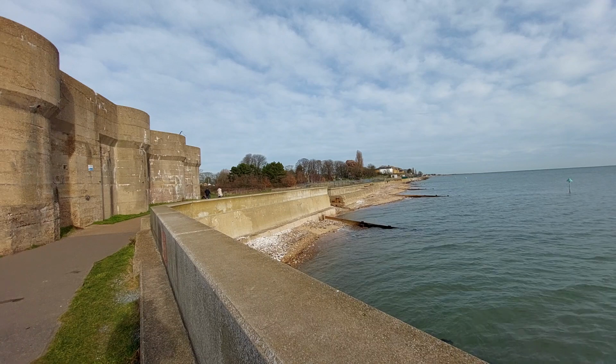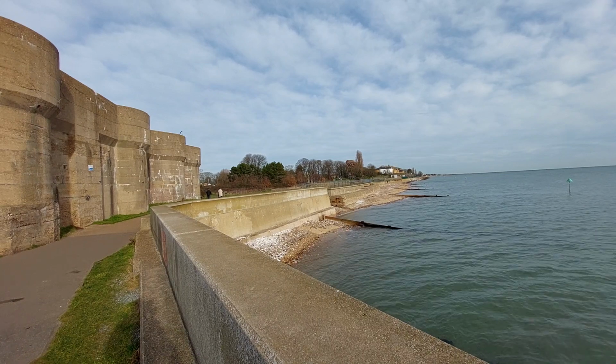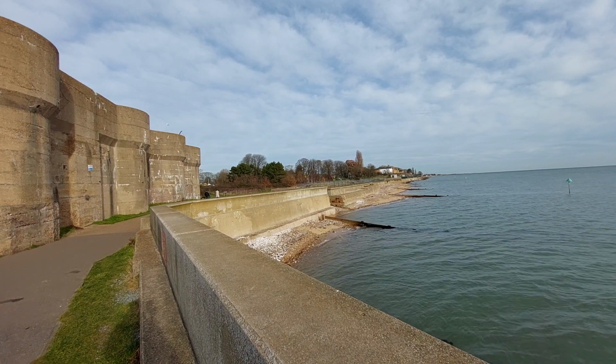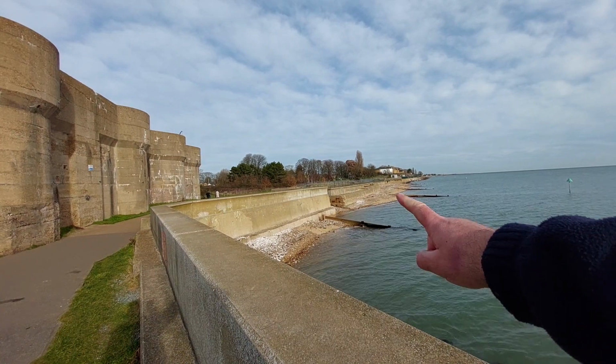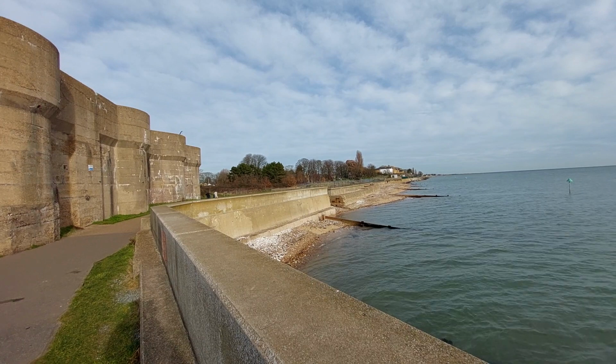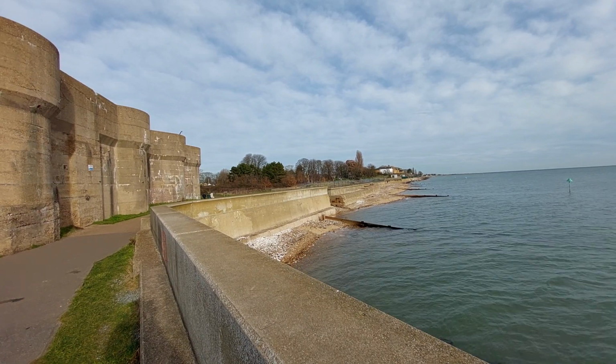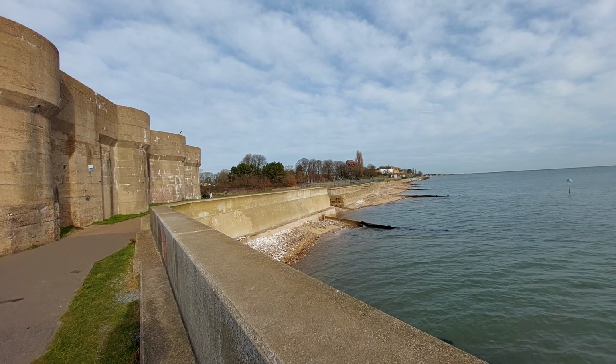Now the history here is extensive. In 2014 archaeologists surveyed the area known as Danish Camp, which we're looking at just in the distance there. And they discovered Neolithic and early Bronze Age pottery and post holes from around 2000 BC.